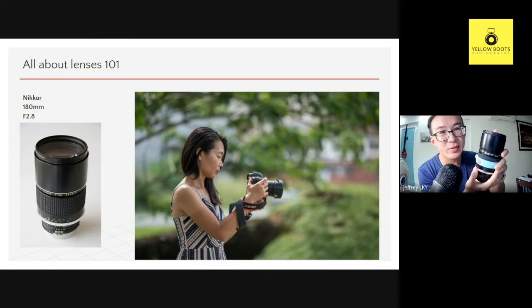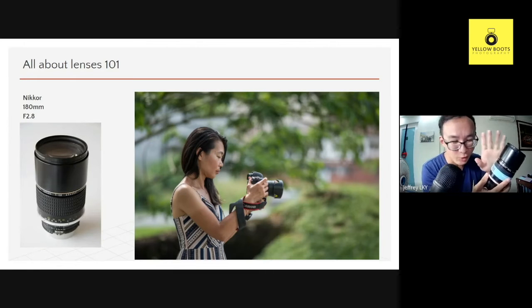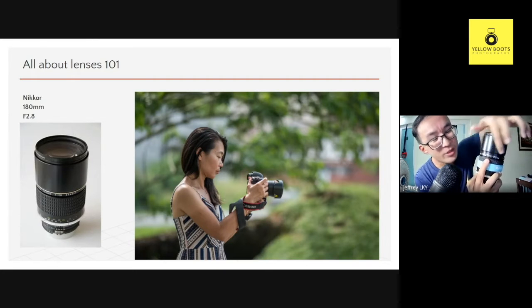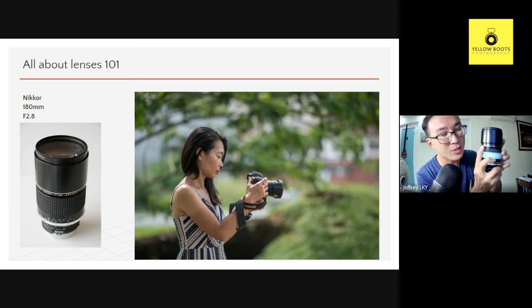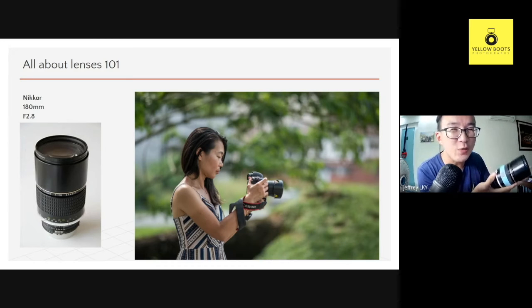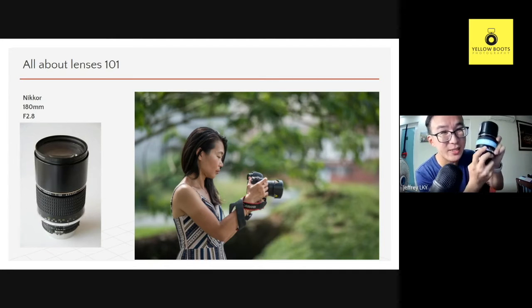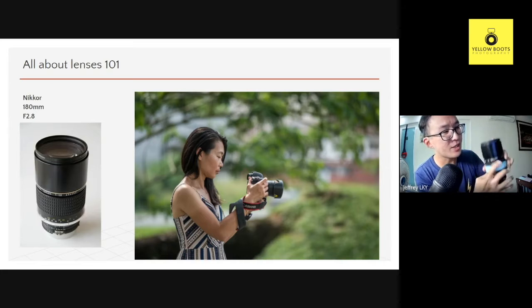It's an F mount, obviously an AIS lens. For people who use Nikon and don't know some of the context that I'm talking about, later I'll share. If you are not sure, just ask me. For Nikon lenses, I have no problem; other lenses I don't know. So this is the 180 f2.8. The gold ring suggests that this is the premium model, equivalent to the Olympus Pro series or Canon's L series. So in the past, the gold ring suggested that this lens in its era was the premium one.